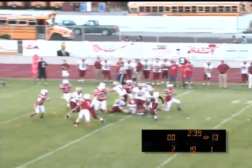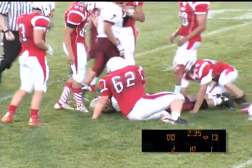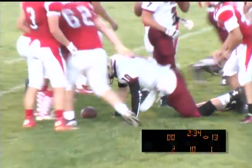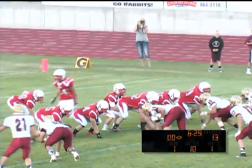As this defensive front for the Rabbits now seems to have a little life, and they've got penetration. And Coach Mike Bowering has seen enough, and he's going to call his offense to the sideline. So when we come back, it'll be third down and 8 for Juab, 2:20 to go here in the first quarter. Back after this 1-minute break.